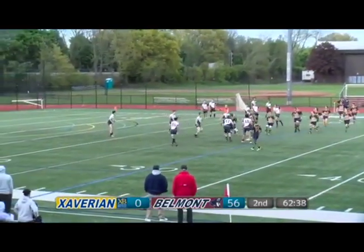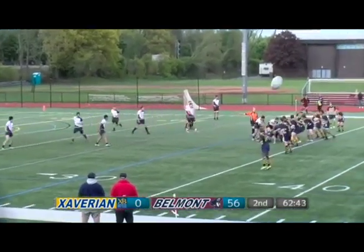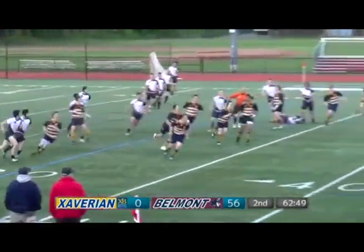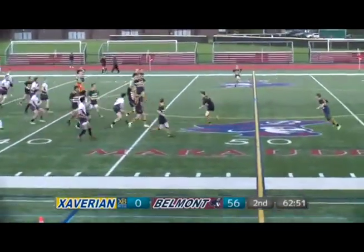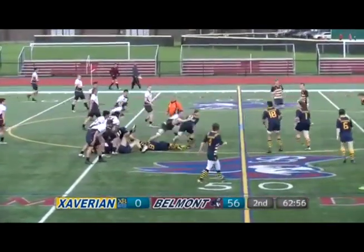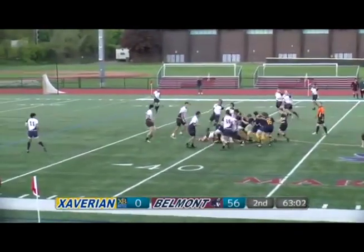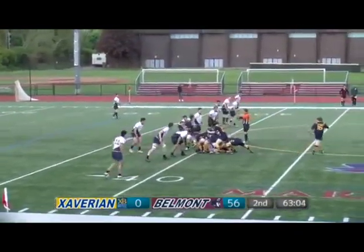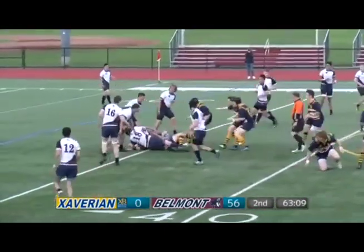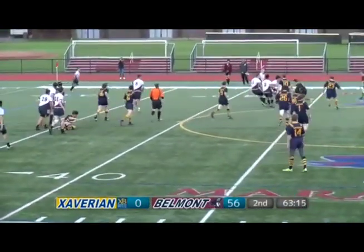High kick. Fielded by Zavarian, knocked back. Rucked well by Belmont. Ball cleanly out. The ref is playing advantage. Sam with the chip. Met well there at midfield. That's Zavarian with the ruck. That ball is out. It's fair enough. Smashing run. Clean ball. And Zavarian putting together a couple of phases here. Ball out.